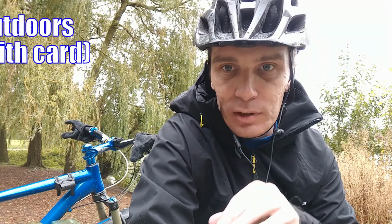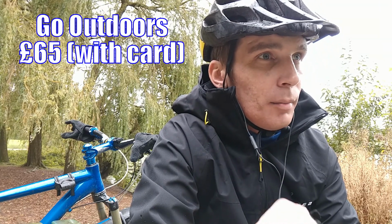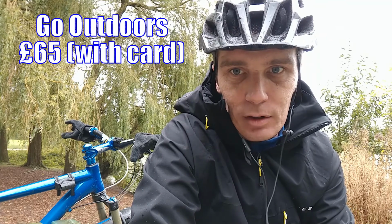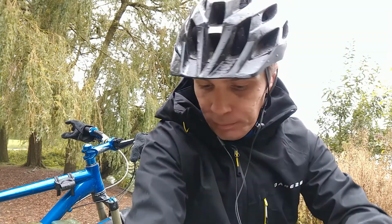The recommended retail price was £120. I went to the outdoors shop. This was the last one in the sale of any size, and I paid £65 with my discount card for it. The quality of it, I've not had a proper waterproof, so for me it's absolutely brilliant.